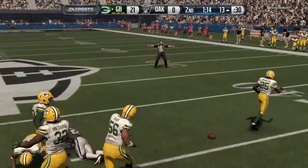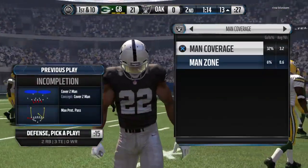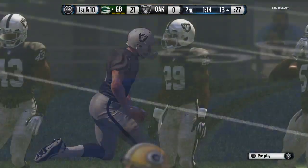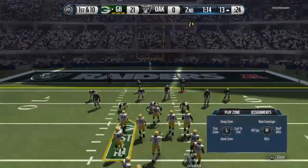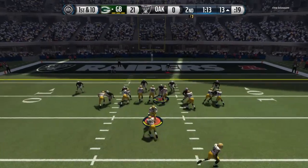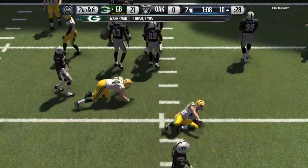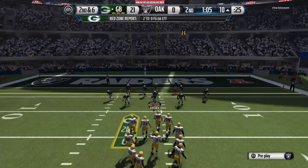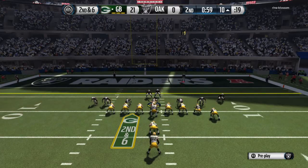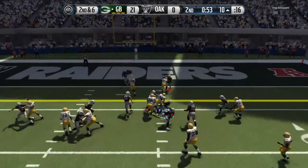Ball over on downs. Got to give this secondary credit. In this passing league now, it's hard to make plays, but a good play there and another incomplete pass. Great starting field position for the offense. Sherman's going to get it out of the eye. And it'll be 2nd down and 6 after the running play on 1st down. Sherman's got it on the handoff.